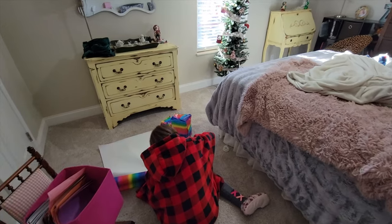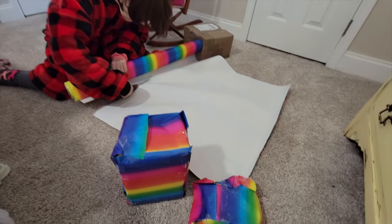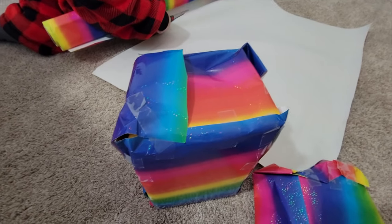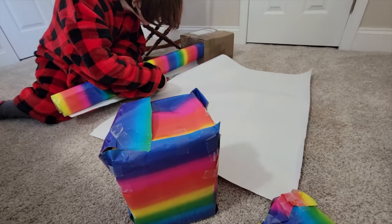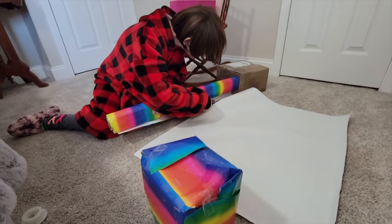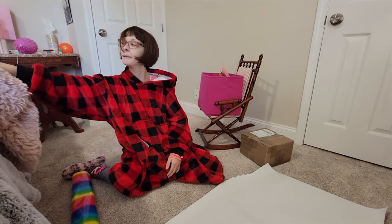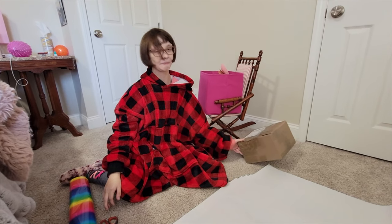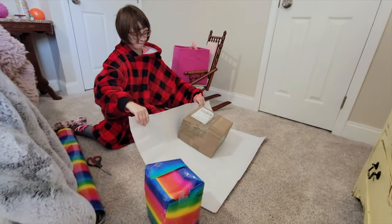You in here, Zoe? Mm-hmm. Look at that. Yeah. You are an artist when it comes to wrapping. You did that all by yourself? What are you doing? Mommy, here. What kind of gifts? Birthday gift. It's her birthday? Oh, she's gonna be so happy.